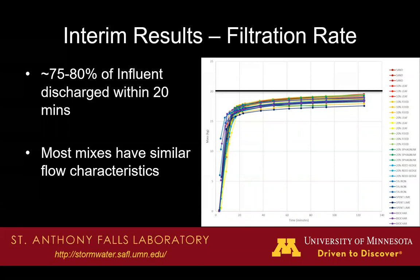This graph, and I just realized that on this slide the axes don't show up very dark, so they may be hard to read, but on the vertical axis is the mass of water coming out of the system. The solid black line is the volume that we put into the system. So you can see that it very quickly rises to about 75 to 80% of the influent volume within about the first 20 minutes. The horizontal axis here is in minutes, and the 20-minute mark, if you can see my cursor, is right about here. So you can see we get to our plateau within about the first 20 minutes.